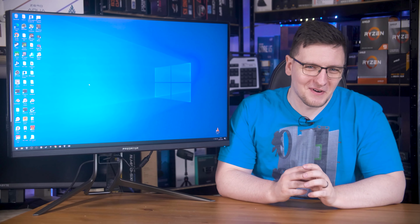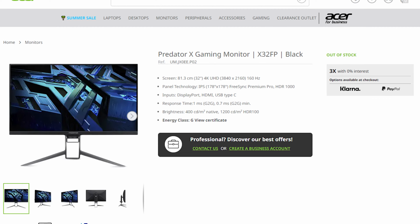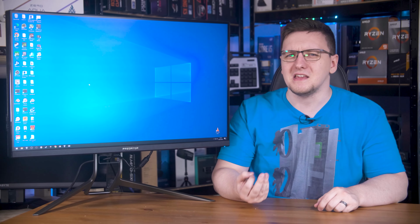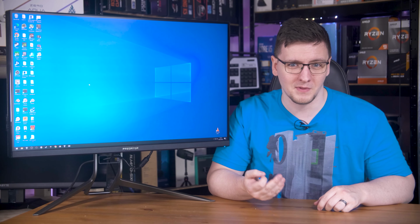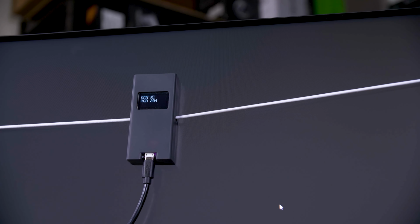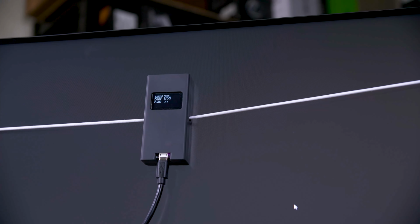Now let's move on to my favourite topic, response times. Acer is quite proud of its response time claims. You'll find 1 millisecond grey to grey plastered everywhere, and like I mentioned, they even boast 0.7 millisecond grey to grey minimum. Now, naturally, I fired up my open source response time tool, available at osrtt.com for all of your monitor testing needs, and I ran it through its paces.